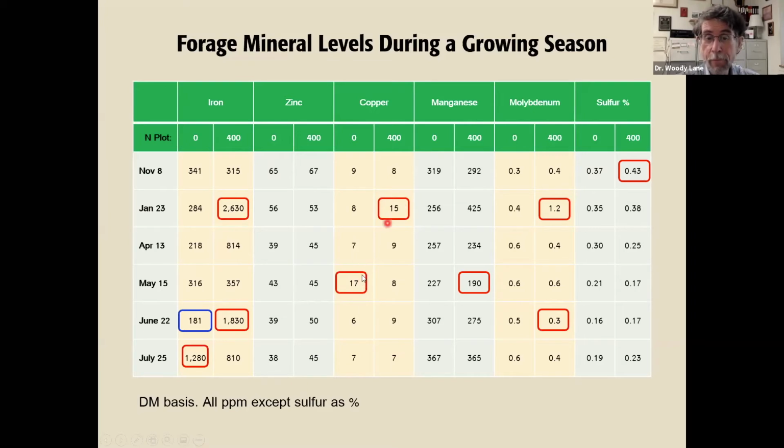These levels of copper, if you're running sheep and saw these levels of copper in your forage, you'd freak out. Those are high, potentially toxic, depending on the molybdenum levels. And in here, manganese is less than half. Look at the molybdenum levels go all over the place. In the same plot, the difference between 0.3 and 1.2 is 4 times, a 400% difference in the same plot over a 6-month period.